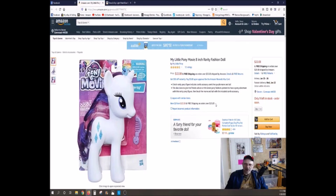Let's see. Here's one of the other ponies. Now, this one sold for a little bit less. This one sold for $22.08. But you can see how the packaging looks on these. So if you can find these, now I wouldn't pay $10 for this one, but I certainly would pay $5, and that's what I paid. I think I made about $7 on this one. I'm not sure, but you can find them, and they're out there, and they do sell.